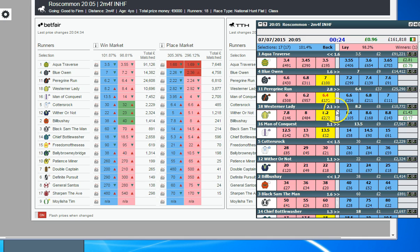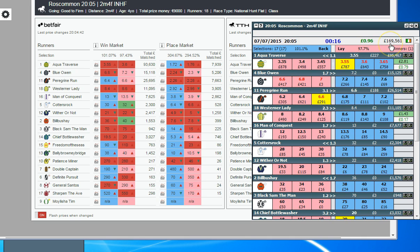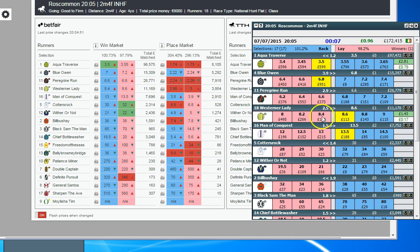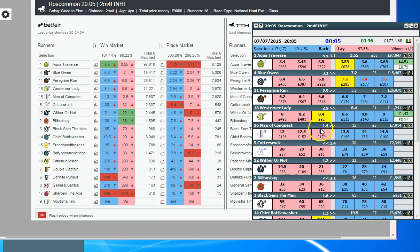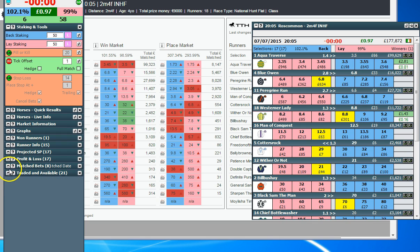Okay, so we're coming up to the beginning of the race, so I just want to show you that because it's just an example again of perhaps markets you wouldn't normally consider. We can see now we're up to 170,000, but generally that's pretty low liquidity. But we've again got some triggers and signals highlighted by the software, and that's enabled us to go in and make some successful trades. And if we go in, we've got a lay bet which is still sat there, we'll just cancel that.